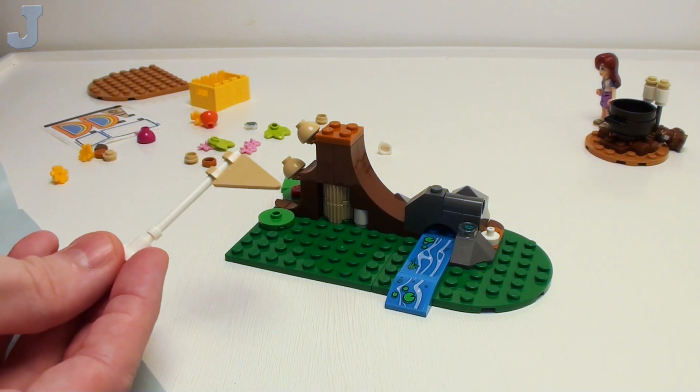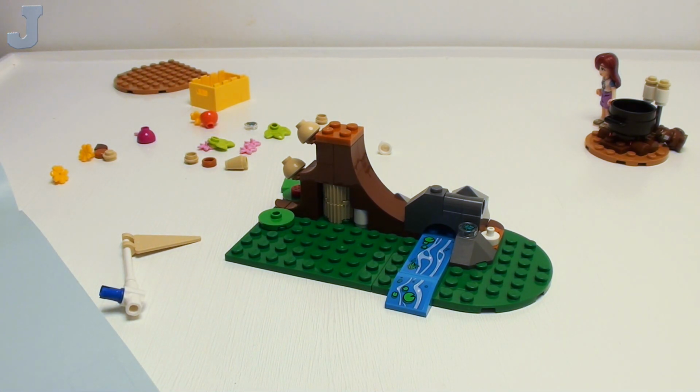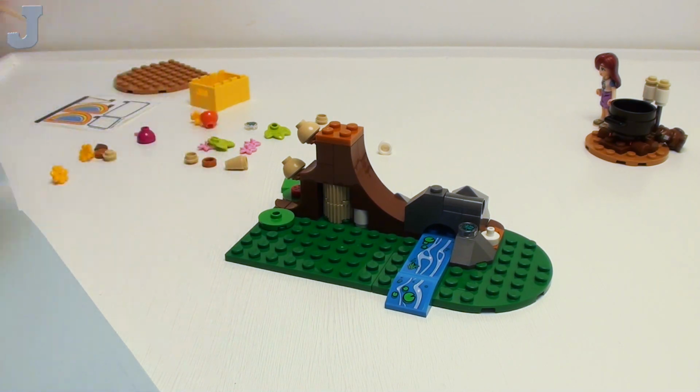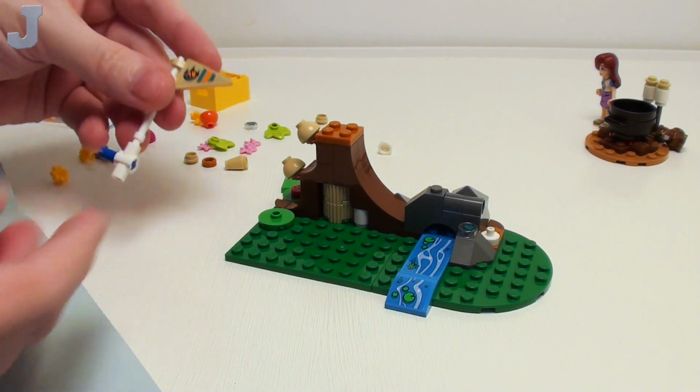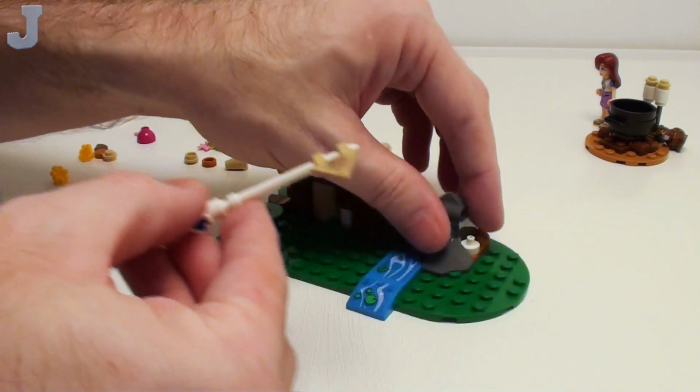We got to put a sticker number 1 on this. Looks like we're getting all the stickers done now. Oh, you know what? This would work good with the Lego Friends camping sets. The adventure stuff. Yeah. And this goes here.